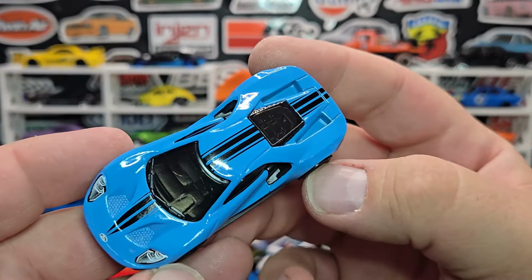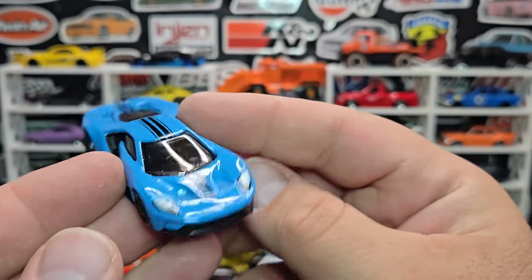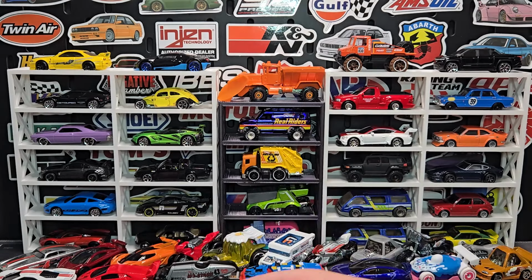So I got a couple of older ones. I still got a ways to go. They've used this casting for quite a little bit. We've also seen a few premium versions, but I do think I have all the premium versions. I just didn't have the mainline versions.